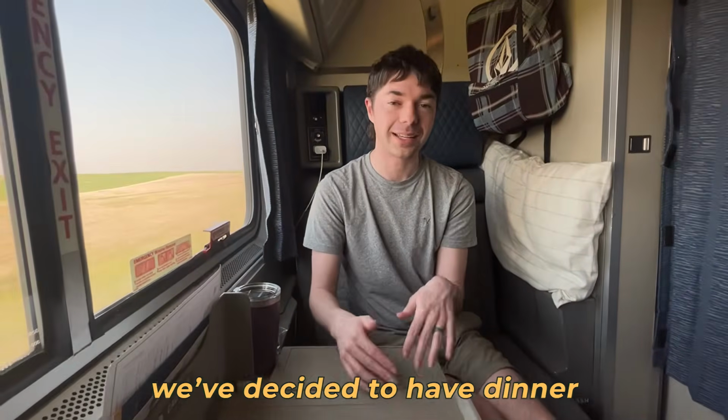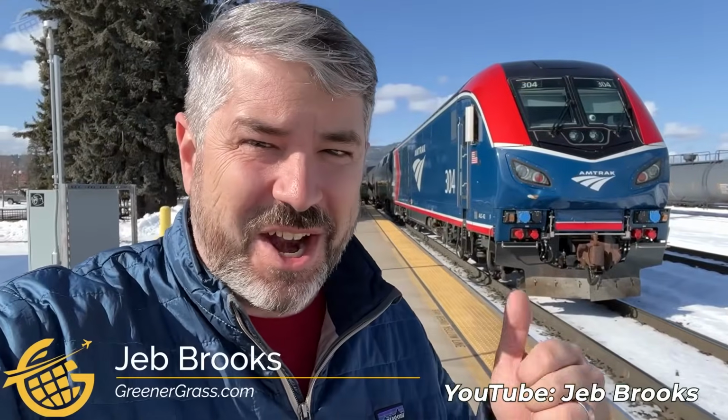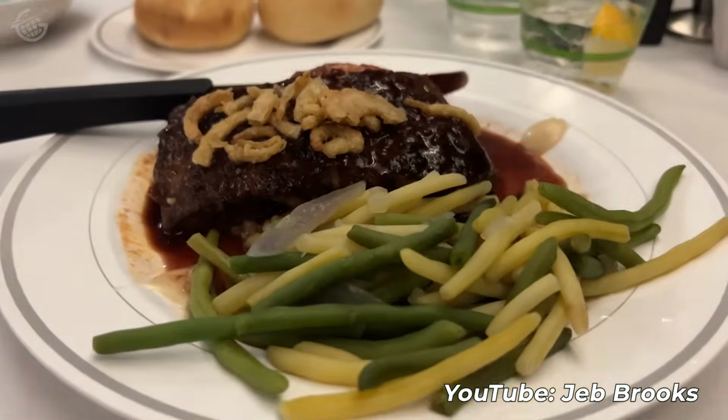But since we have used up all of our people points with our first 2 meals of the day, we've decided to have dinner in our room together. I'm excited to get the steak for dinner because Jeb Brooks, our favorite, we love Jeb. He's largely the reason we're on this trip in the first place. Jeb loves the Amtrak steaks. We have to try it.